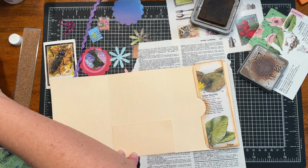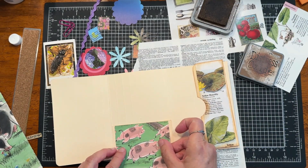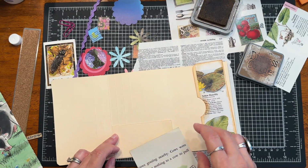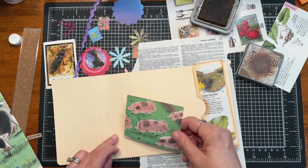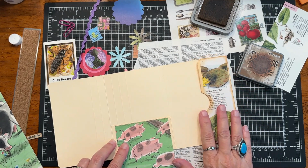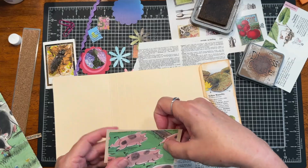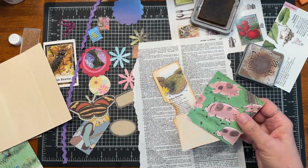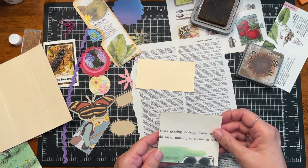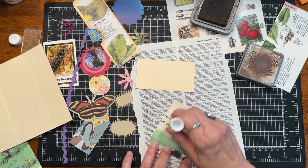And what are we going to cover that with? Will that work? The pig. And then here we have words. No, the pigs are super fun. So kind of like this, where it didn't cover the whole side pocket, I think we're just going to go for a partial. I like that. And that leaves us, oh, I got the beetle card too. What are we going to do with the beetle card? Okay, let's go for this.